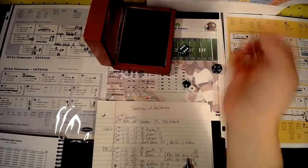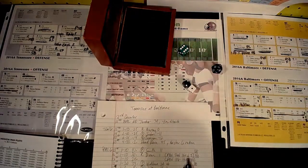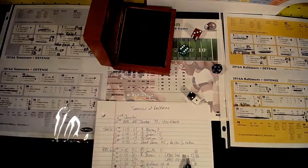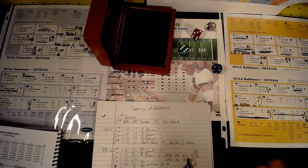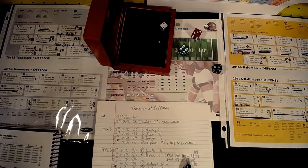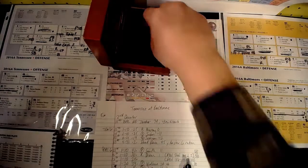You're going to go long yardage. And they're going to go with a medium pass to Matthews this time against a pass defense. So we're going to Matthews. So 12 this time. This will be a little bit better. This is going to be Q+.